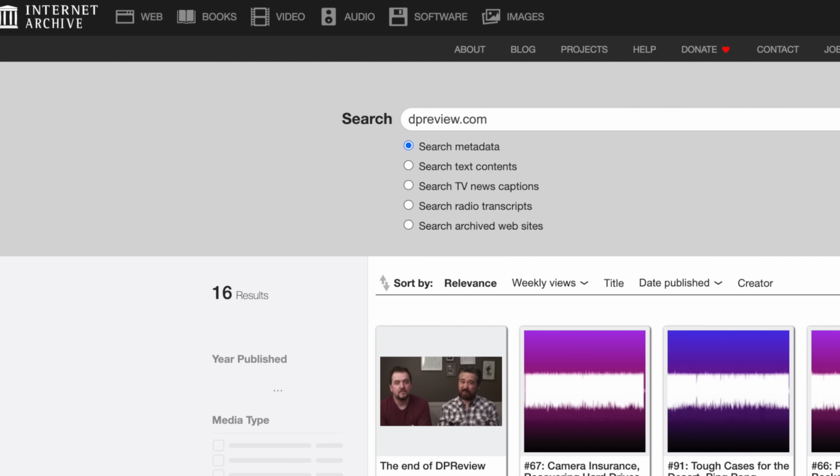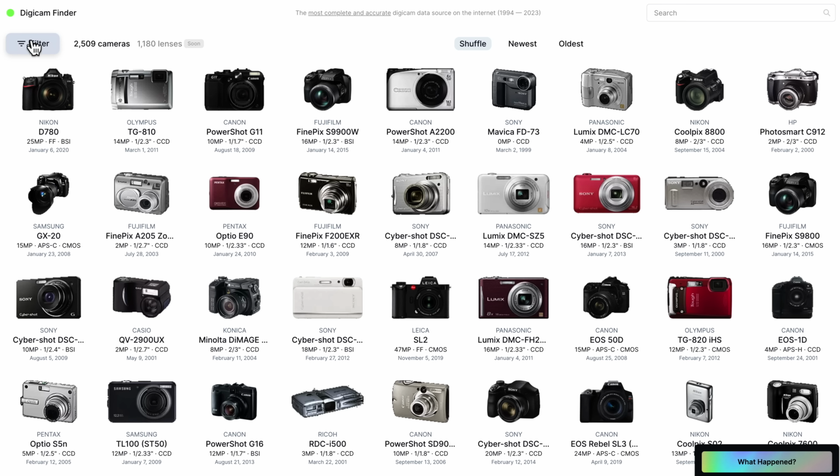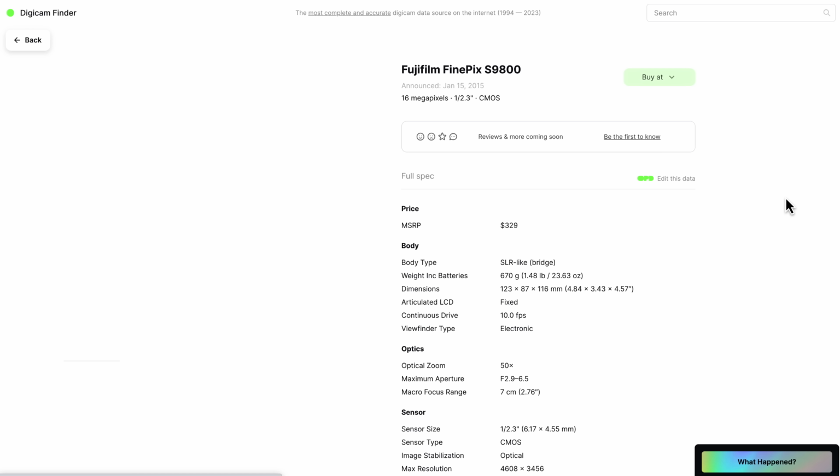Now, archive.org is sort of a deep storage for old websites, and it basically contains most of the history of the internet. So now you've got the entire contents of DP Review on archive.org, and also a modern, mobile-friendly search website called digicamfinder.com that allows easy access to all of it. Let's take a look and I'll show you what I mean.